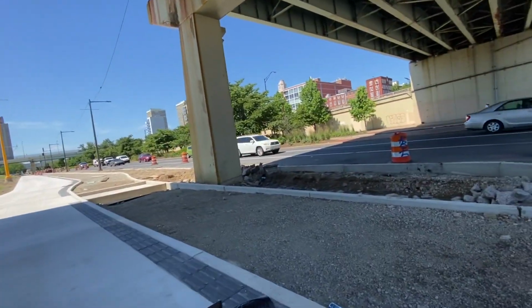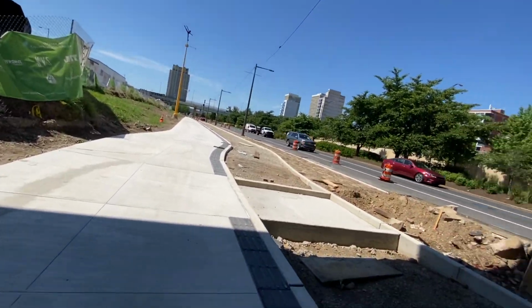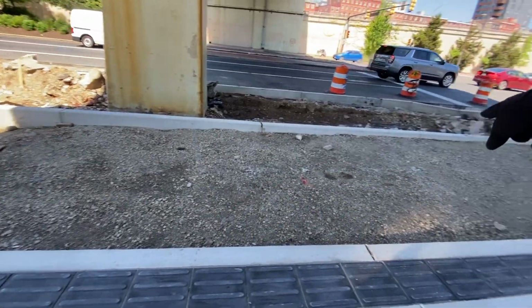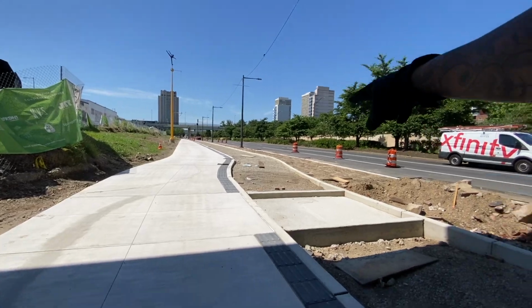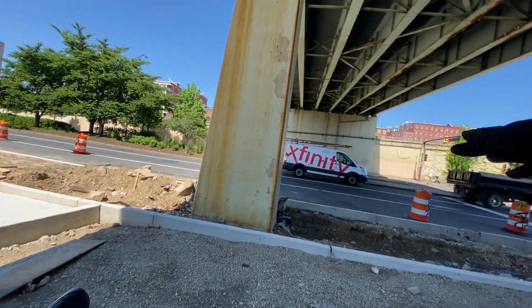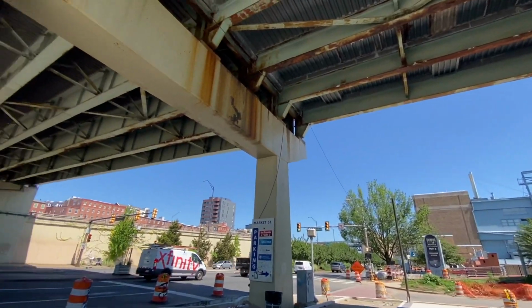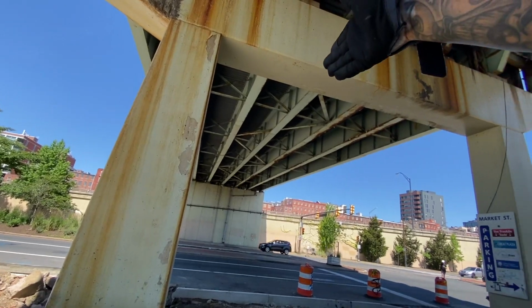So as you can see, again, check it out. This is the project in development. And technically, if you take a look right here, this is gonna be the trail. You see how it turns over there? So this has already been worked on, which is pretty interesting. We're at Market Street. This is Market Street above us. This will take you straight to City Hall, Philadelphia.